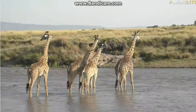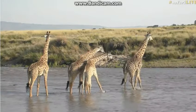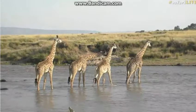This is the first time I've ever seen giraffe attempt to cross a water body. Can they swim? Yes, of course they can swim. Do they swim? They must do. I mean, in these areas, how else did they get into parts of Africa? They must have swum across water bodies.